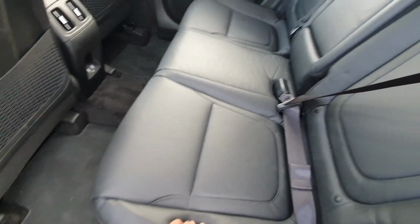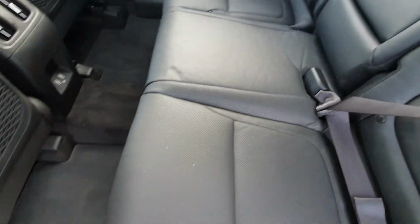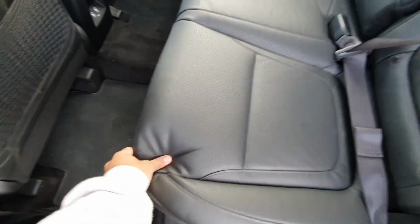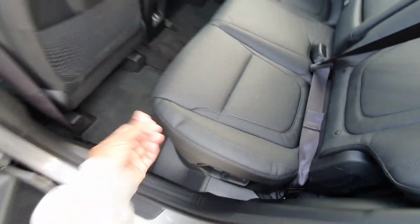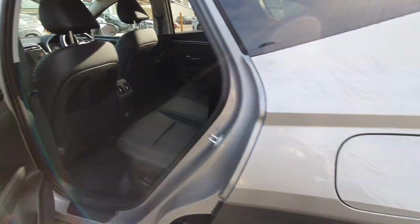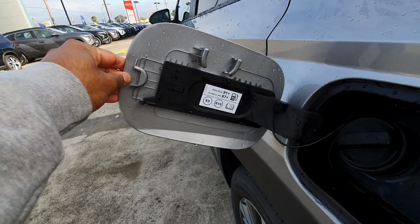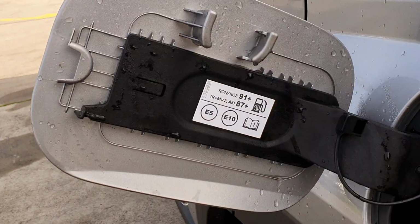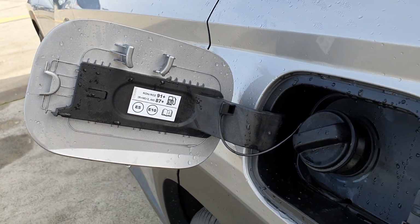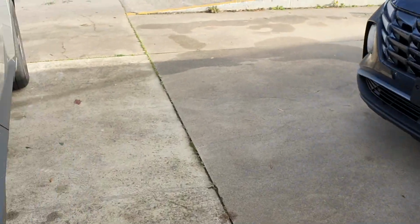One thing I'm impressed with is the leather seems a lot better, because a lot of Kias and Hyundais, I don't know why, the leathers just seem really cheaply made, but they look like they've done a good job with this leather, because the leather seems to be actually quite nice. So I think hats off to them for really working on that. Let's see what this takes. 91, 87, huh, interesting. So you don't need to use premium gas, which is nice.